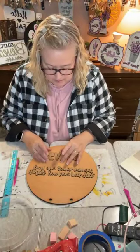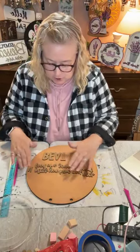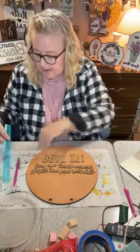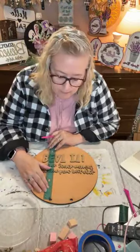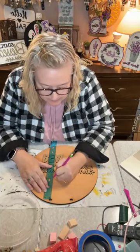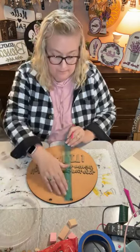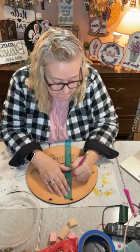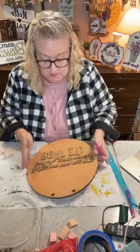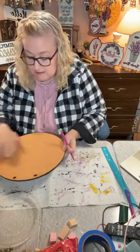Now, I am going to space these out the way I want it. And then I'm going to measure, because we're going to put a stripe of white right across this. So I want to see where I want my line to be. I think we're going to go 3.5 from the bottom of the hole to 8.5, and we're going to do that on both sides. Okay, so I'm going to slide these pieces off. Uh-oh, did I lose my little comma? Nope, there it is.